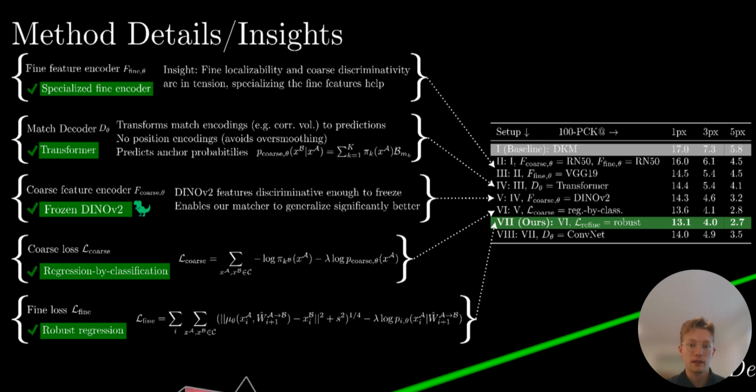We next investigate changing the architecture of the match decoder. Here we find that removing as much locality bias as possible helps. To this end, we change the architecture from a convnet to a transformer and do not employ position encodings. We next further improve the coarse robustness by replacing the coarse feature encoder with a frozen DINOv2. This enables our matcher to generalize significantly better.